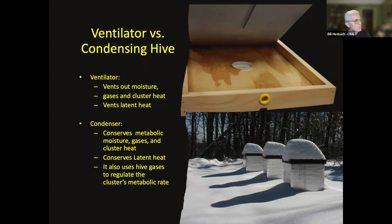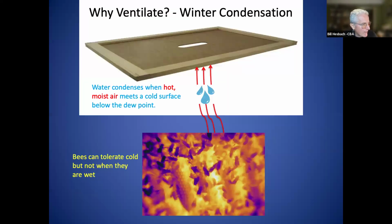So if they're allowed to do all those things in a condensing colony, they're taking advantage of their biology. They know exactly what to do. They know exactly how to ventilate the colony also, with minute little wing movements at the entrance or around the outside of the cluster. All right, so why did that happen?